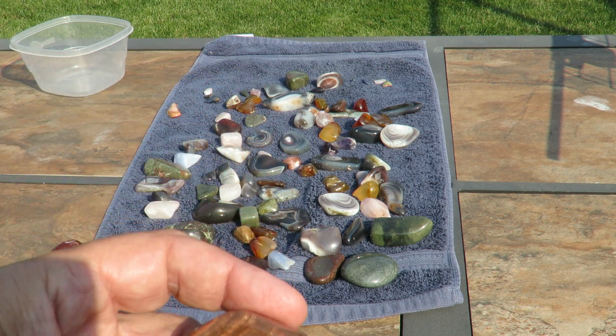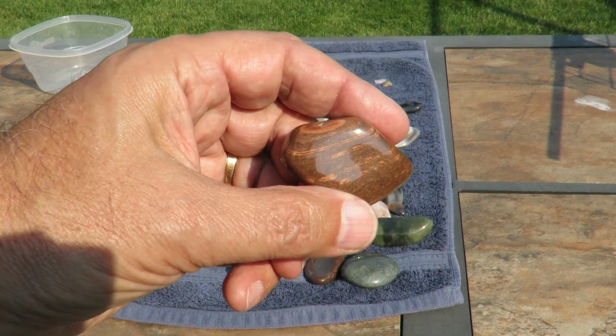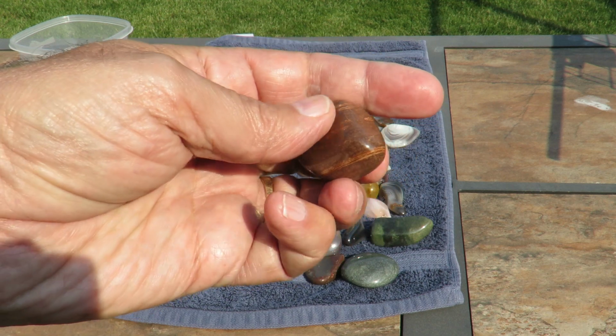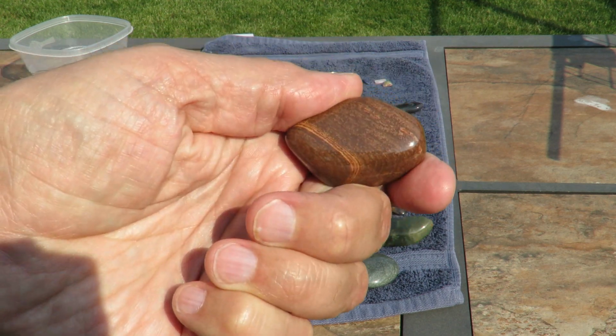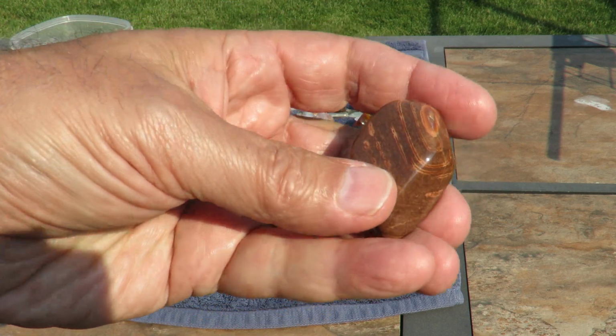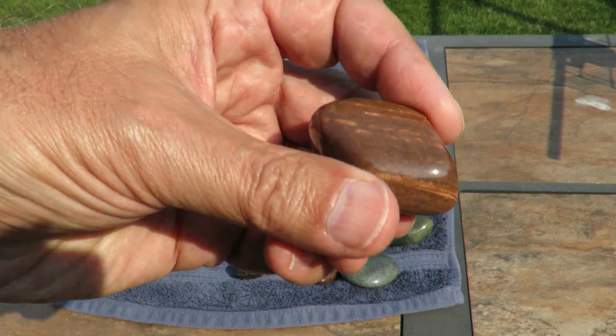And this one right here, I found that on the beach. All beach worn and stuff. I don't know what kind that is really, but boy, did it take a shine. And all kinds of stripes around it, you know. It's a really pretty stone though, I think.